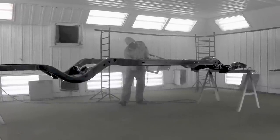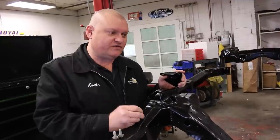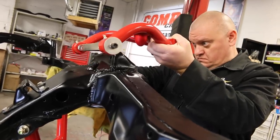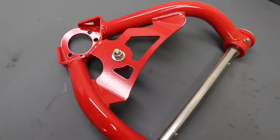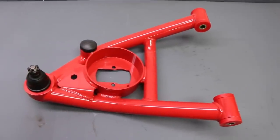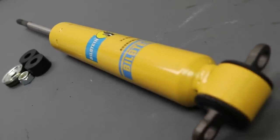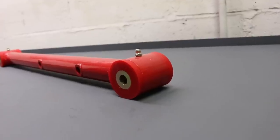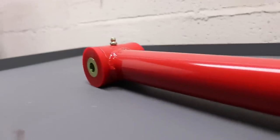So at this point, our GTO frame has been media blasted, metal repaired, and painted in a satin black Imron industrial finish, and we're starting to put it back together. We decided to use a tubular suspension system from BMR Suspension. This kit has tubular front upper and lower control arms, performance coil springs, Bilstein shock absorbers, a larger diameter front sway bar, and urethane bushings that are greasable. The rear suspension also has those tubular control arms and the rear sway bar.